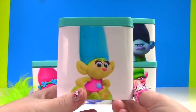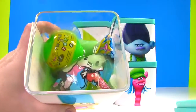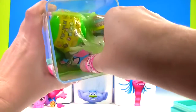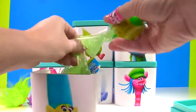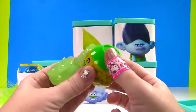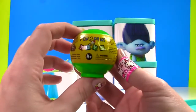Here's Smidge looking adorable and we're hoping to find some toys and candy. Oh no, we found some slime. Look how thick this slime is. Oh my goodness, it's covering everything. Whoa, slimy, slimy, slime. Under this slime is an emoji capsule by Fun to Play Toys.